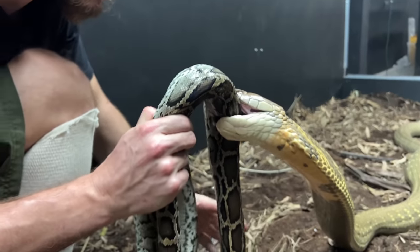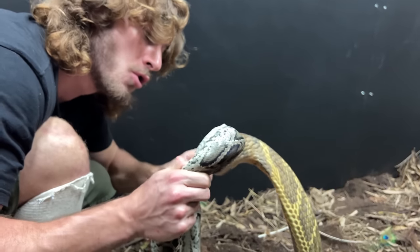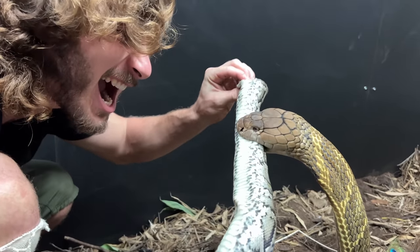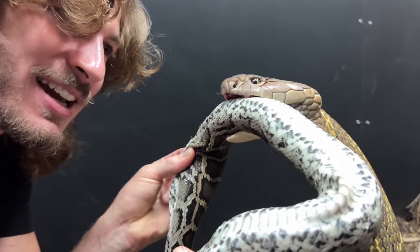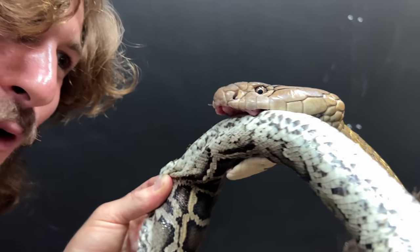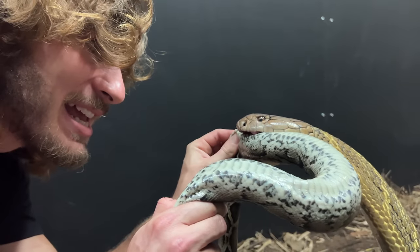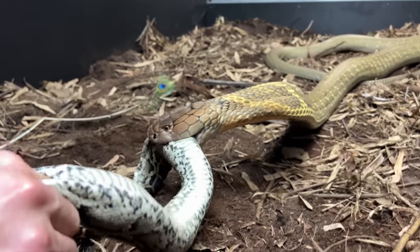Holy smokes, gonna wash my fingers. Woo, look at that. King Cobra. Chewing on a good prey item. Look at that. Like it's nothing. Isn't this insane? The beast, the king of all kings, the King Cobra chewing down on a meal. Look at his size. Look how big he is. This is the true king of the snake world.